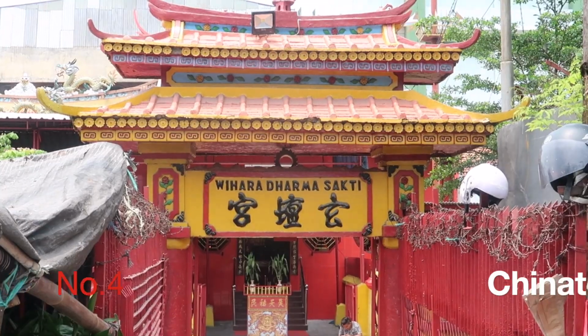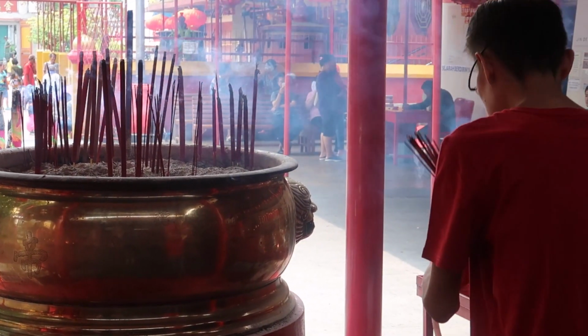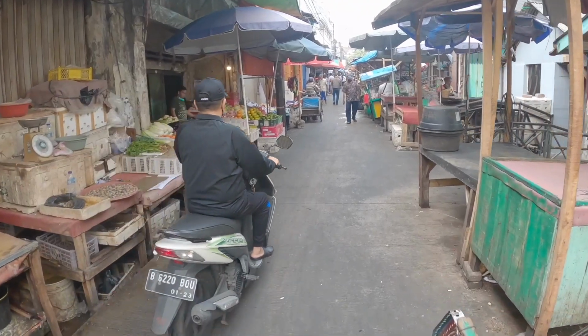Number 4 for me on the list of things to do in Jakarta is Chinatown. The place dates from Dutch colonial times when they set aside the area for Chinese workers and traders. Today, many of those descendants still live in this Chinatown. Even though it's in the middle of the city, it almost feels like another place. But unlike Chinatowns in, say, Kuala Lumpur or Singapore, hardly any tourists visit Jakarta's. And for this reason, it seems more authentic to me.